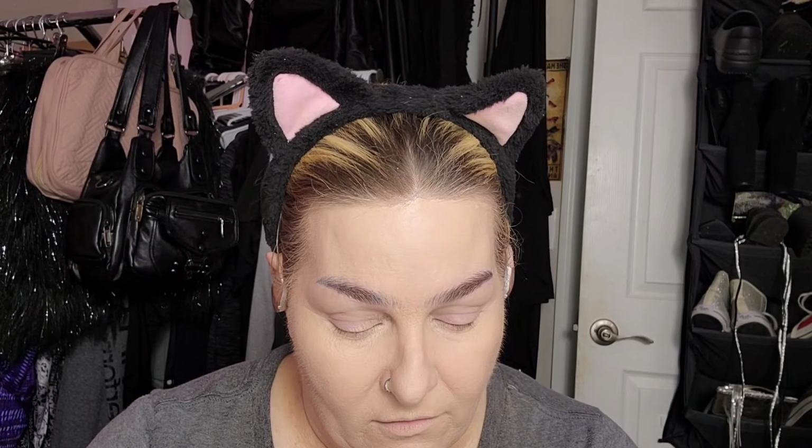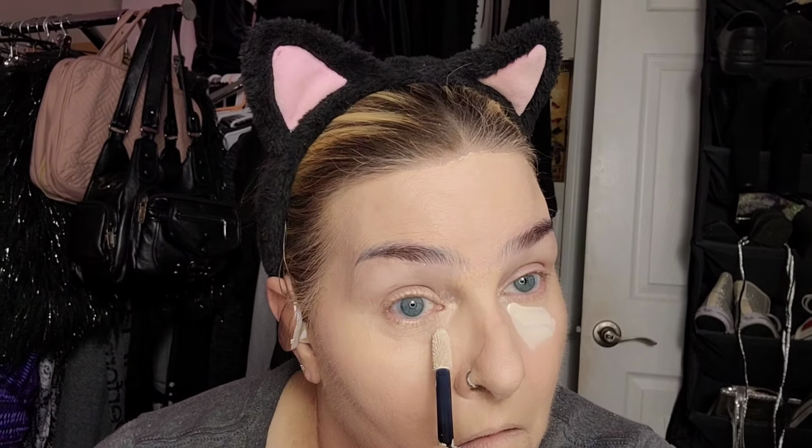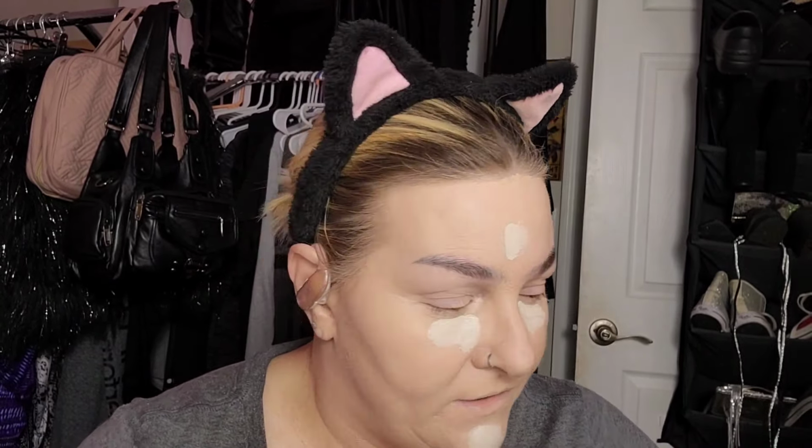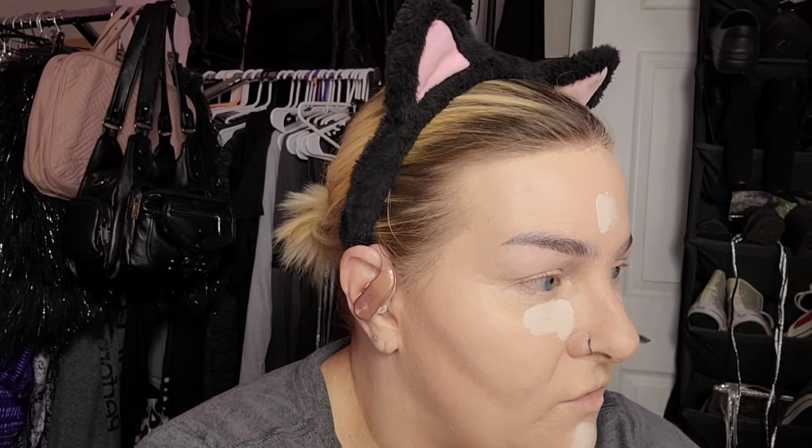Now I'm going in with my L'Oreal Infallible concealer in the color Porcelain, just to brighten up my T-zone a bit. I do like a bright T-zone.